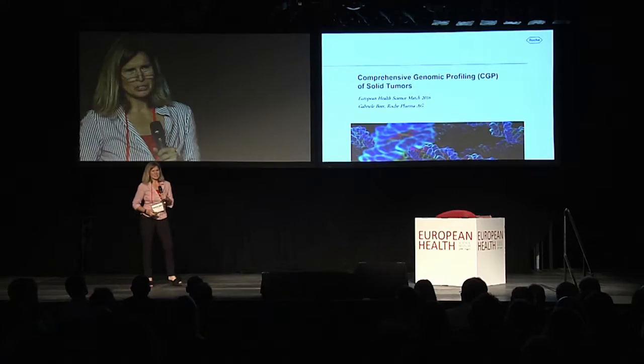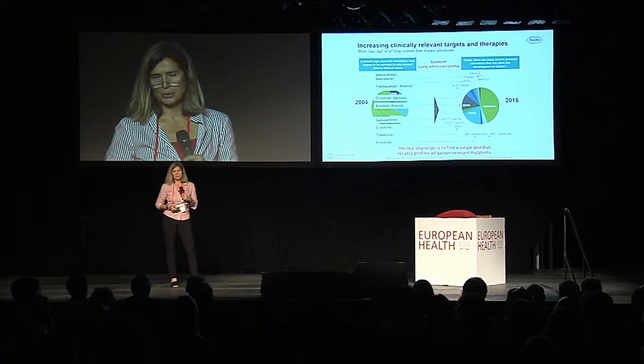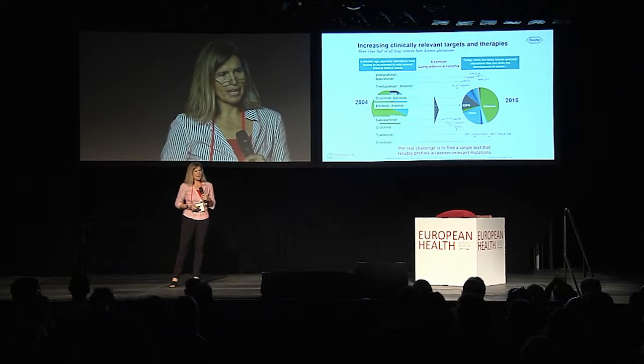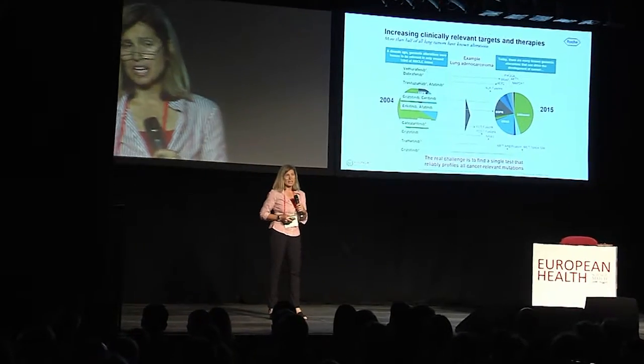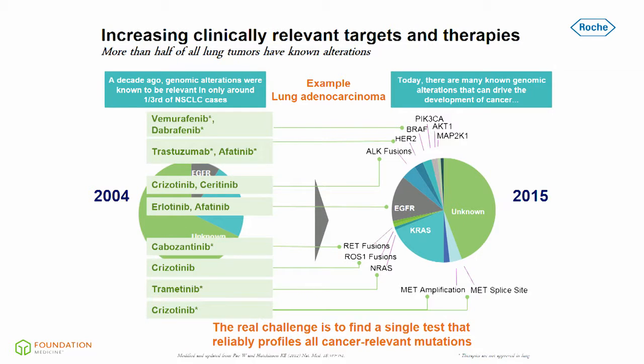It's broadly understood today that cancer is a disease of the genome. If we look at non-small cell lung cancer, for instance, a decade ago, only a few of the cancers were known to have oncogenic drivers. But today, more than half of non-small cell lung cancers are identified with oncogenic drivers. It's really critical to understand which ones they are, because based upon these, we can match targeted therapies to go along with them and increase overall survival, response rates, etc.